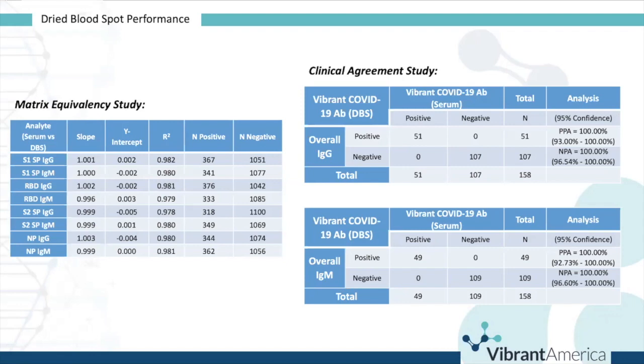So in the matrix equivalency study, looking at the data together, you want a slope of 1, an intercept as close to 0 as possible, and an R close to 1. What we can see is that the blood spot and the serum correlate really, really well. In the blood spot, they showed a correlation of exactly 100%. It's 1-for-1.